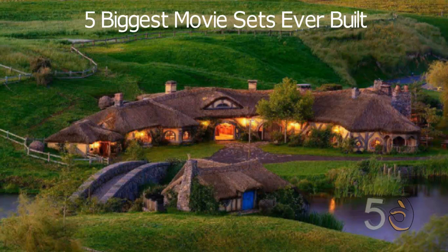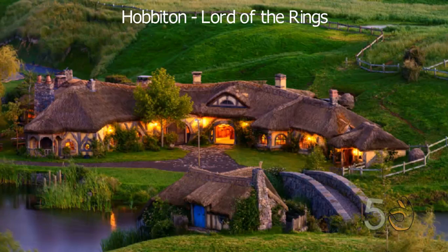5 biggest movie sets ever built. Hobbiton, Lord of the Rings.